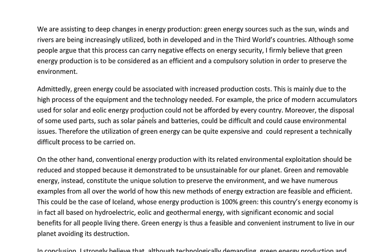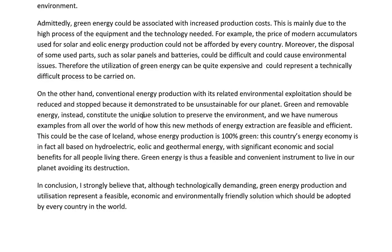Okay. Let's look at the first paragraph then of your main part. Admittedly, nice use of that one, green energy could be associated with increased production costs. Good. It's particularly good to use a shorter sentence at the start of a paragraph, like this one, because it shows your point very clearly. Okay, so this is good. This is mainly due to the high process of the equipment and the technology needed. Now, I'm not sure what you mean here by process. Okay.